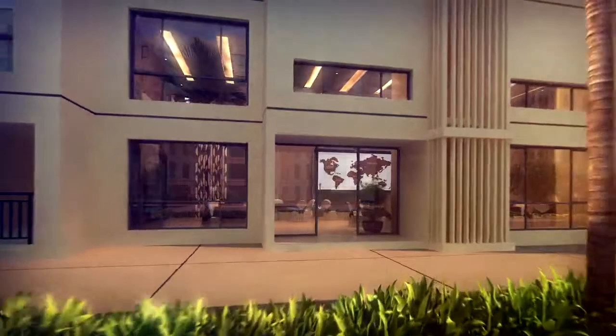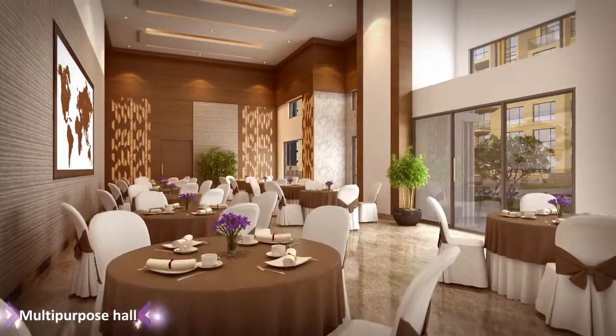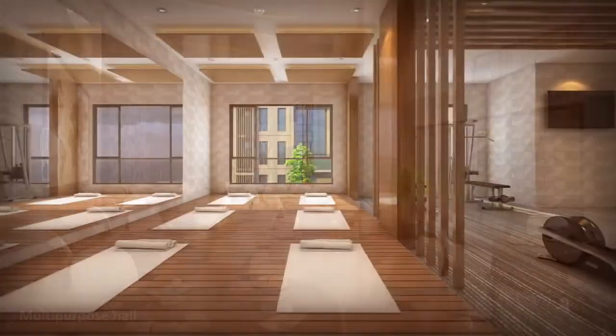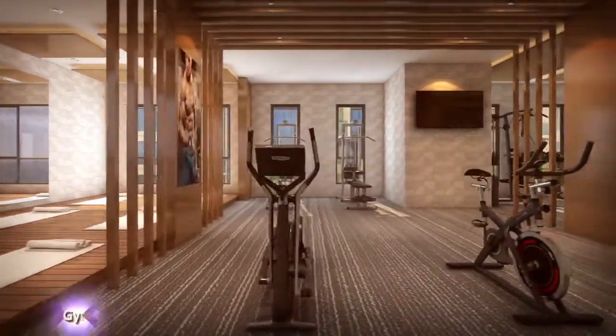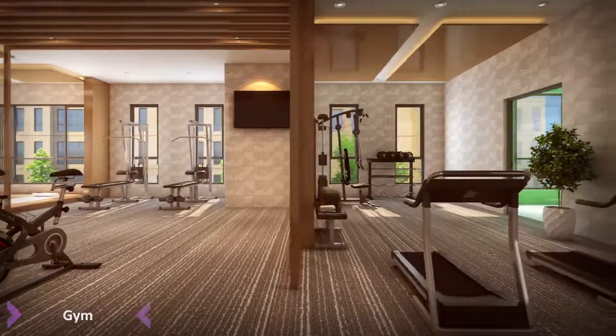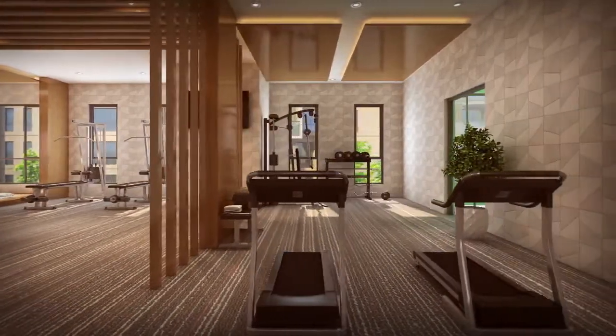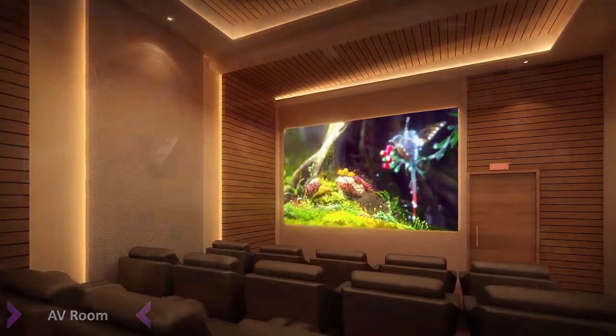Amethyst offers world-class internal amenities including a multi-purpose hall, yoga and meditation room, gymnasium, AV room, and many more, which make your life much easier and full of excitement.